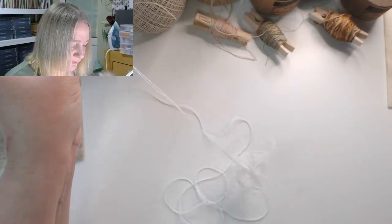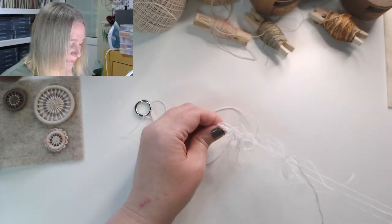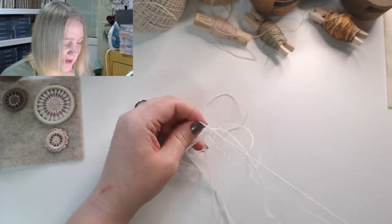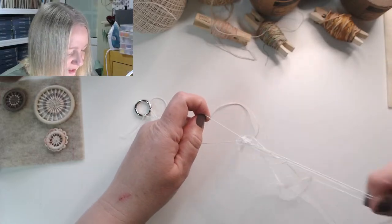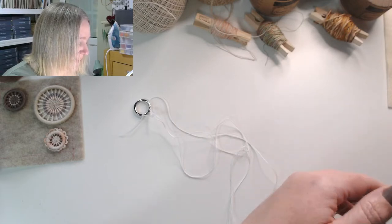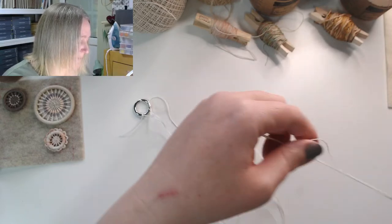Right, coming there. Almost there. What a shambles. So this would be really helped. This is partly because I'm using thread that is not silky. It's raw cotton, and it's quite coarse.